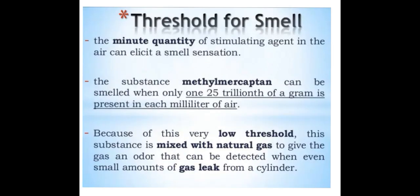Then threshold for smell. The minute quantity of stimulating agent in the air can elicit a smell sensation. The substance methyl mercaptan can be smelled when only 1/25th of a trillionth of a gram is present in each milliliter of air. Because of this very low threshold, the substance is mixed with natural gas to give the gas an odor that can be detected when even small amounts of gas leak from a cylinder. And it's often said that females are more capable of detecting the smell.